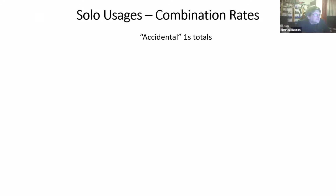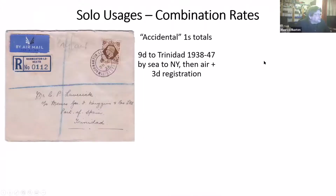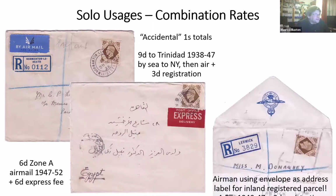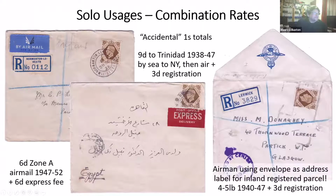So you've got quite a range of different possibilities. And you've also got what you might call accidental totals that make up a solo usage. For the shilling again, that one is a 9p rate to Trinidad, by sea to New York, then by air from New York to the West Indies, plus 3d registration, which is not the thing you would issue a stamp for specifically. And again, there you've got a combination of airmail to Egypt plus express, or weird things like that where somebody's taken an envelope and used it as a parcel label and added registration on top. So all in all, you've got quite a range of things.